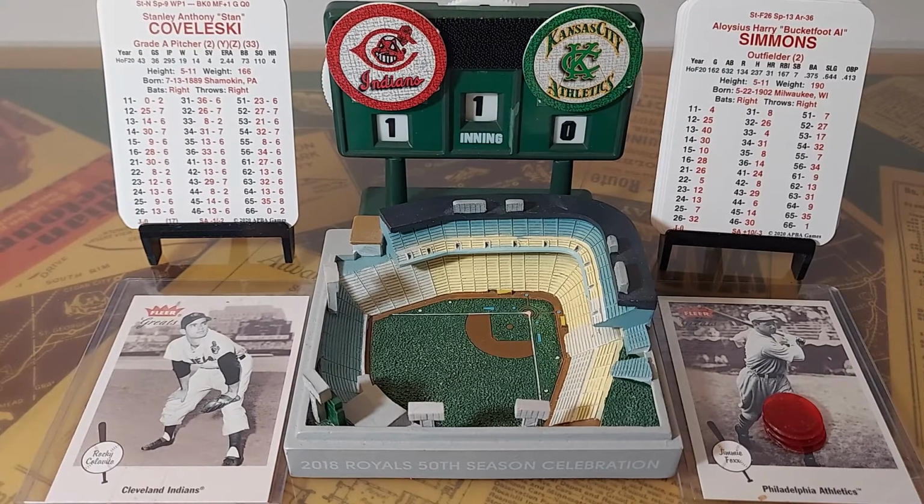Pitcher Stan Coveleski had a brother who was also a very successful major league pitcher, Harry Coveleski, with the Detroit Tigers. They were contemporaries, but Harry requested from the Detroit manager that when Stan Coveleski was pitching for the Indians, not to use him. So they never actually faced each other in the major leagues. They once pitched an exhibition game against each other, but never in the major leagues.